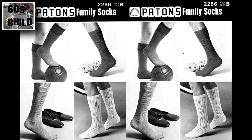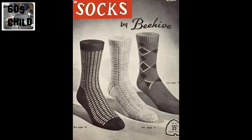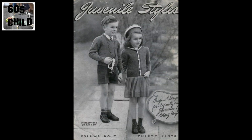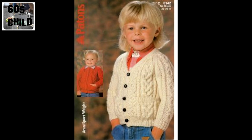And what about these knitted socks? You could never wear them out because your mum would just darn them and fix them. And if you had brothers and sisters, you got hand-me-downs. And then there was the knitted cardies and jumpers. All the kids I knew had jerseys like this. Really, the patterns had never changed.